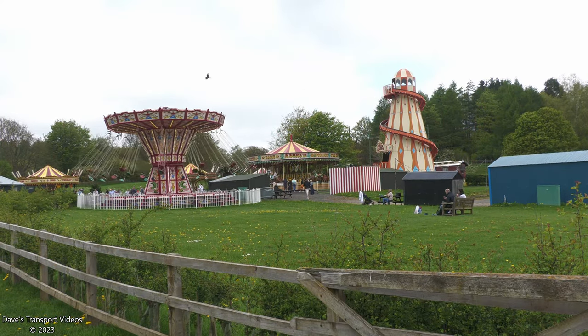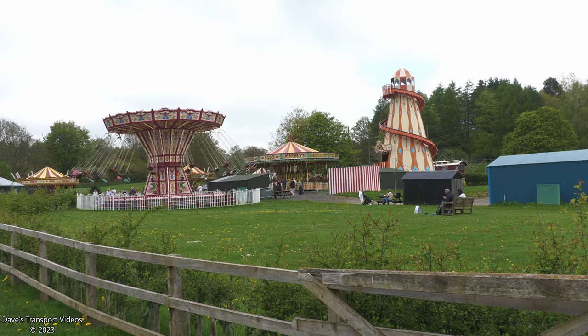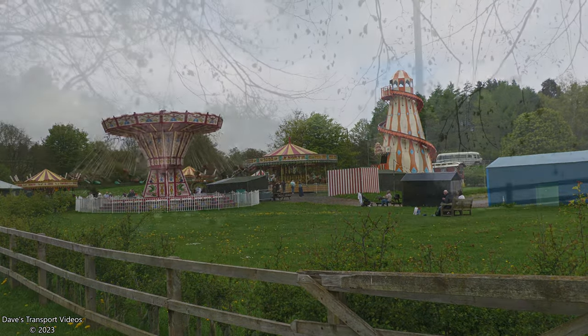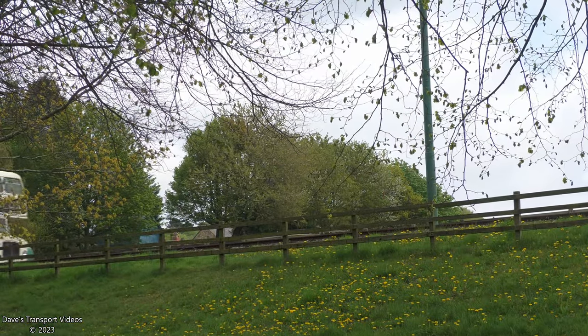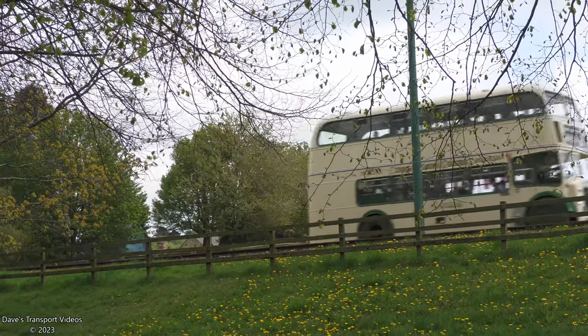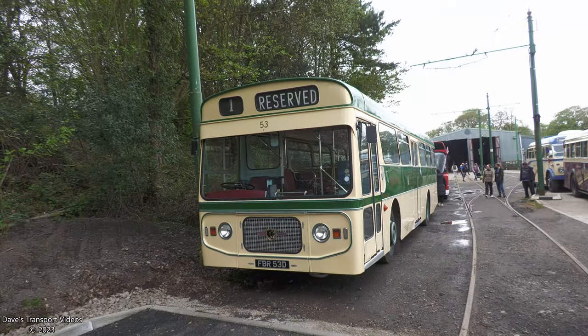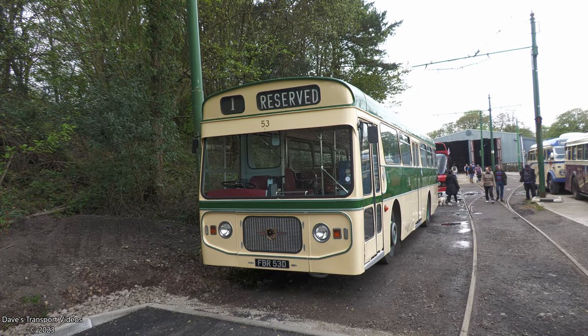From a distance, Beamish's fairground, with Helter Skelter, Chair Swing and Merry-Go-Round. Next, a look at the buses, many of which were visitors to the event.